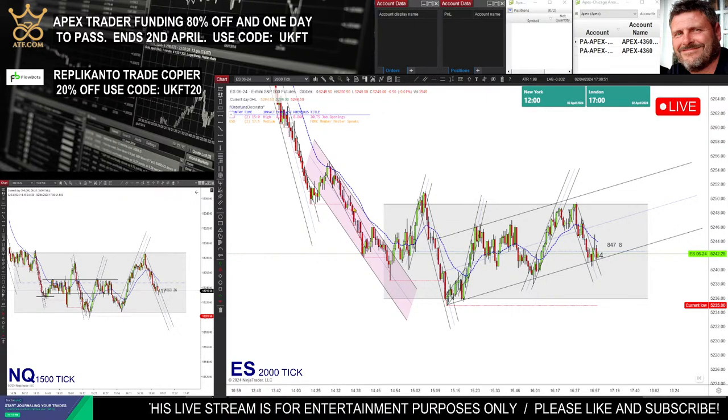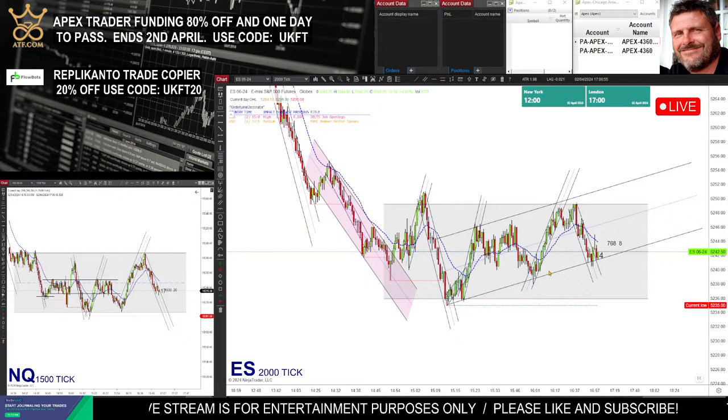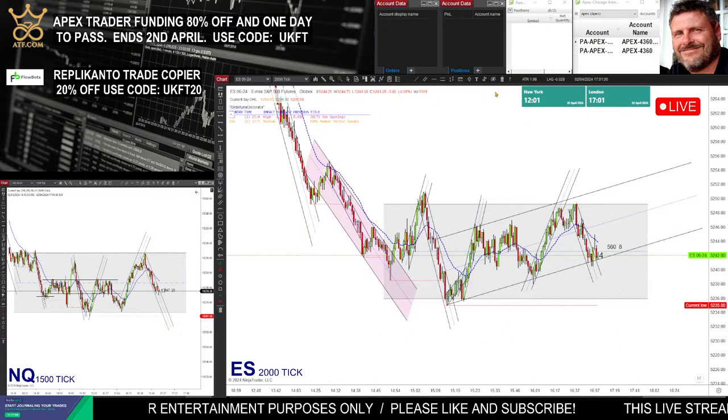What I will say at the moment is we do seem to be going sideways. Having said that, we do slowly seem to be working up. I mean, is that anything? It could be nothing. We could get a second attempt to go higher, and then it could come down. So I got mixed feelings, really. There is a possibility of something bigger. Let's just put that back again.